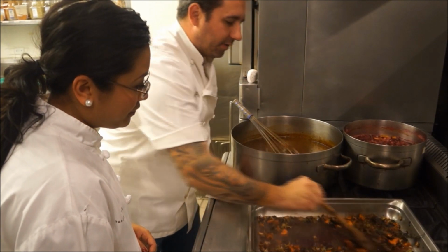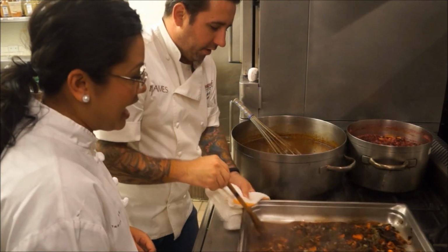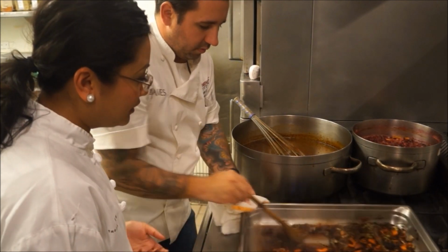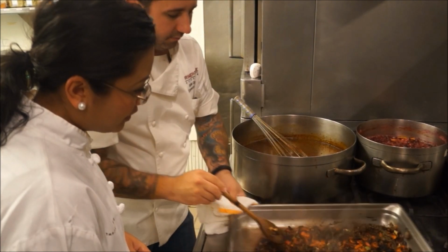Right. So we want to get that cooked out, and the sweetness of the wine and the vegetables. It's all going to come together so beautiful. And it smells so great. And you want to cook off the wine. Absolutely, the alcohol. So, a couple minutes this will take, and then we'll get back at it.